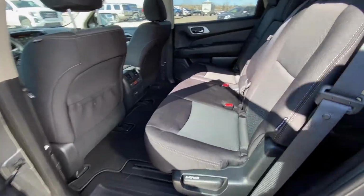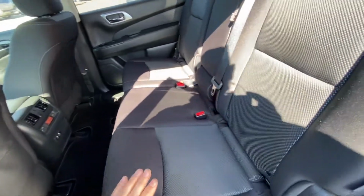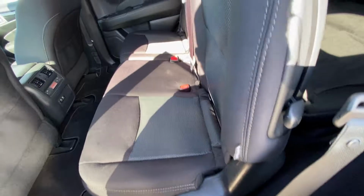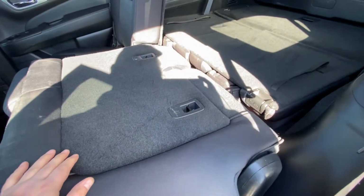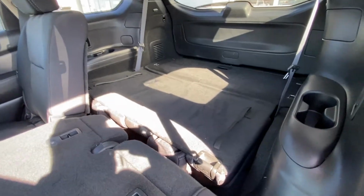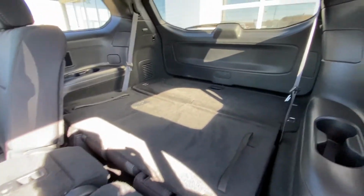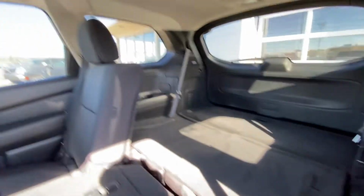Jumping into the interior, our second row is a cloth 60/40 bench. Both end seats here are car seat ready and they do fold down nice and flat, which gives us access to the third row, which is folded down as well, a 50-50 split, both car seat ready back there as well. When all the seats are folded down, it gives you enormous trunk space.